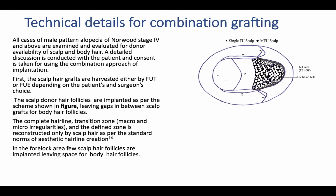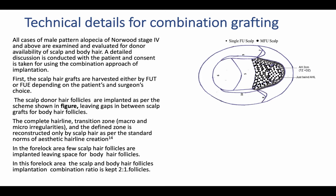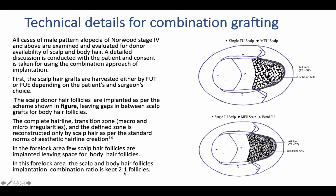In the foreleg area, few scalp hair follicles are implanted, leaving space for body hair follicles. And in the forelock area later on, scalp and body hair follicle implantation is a combination in a 2:1 ratio. So that's how it has been done. This is the standard planning starting from stage 4, 5, 6 and 7.